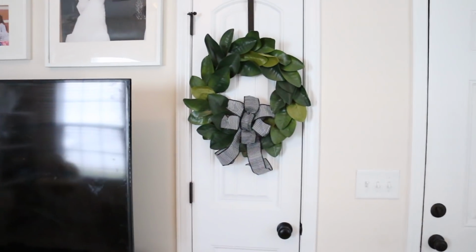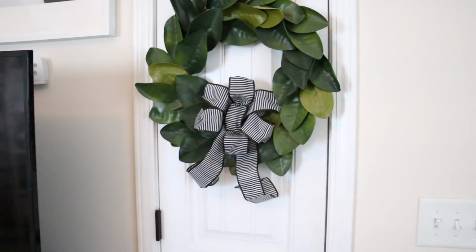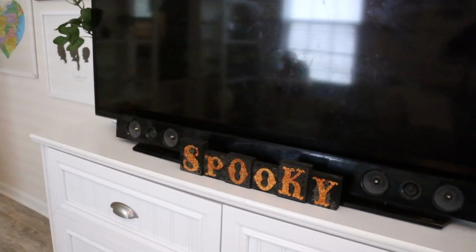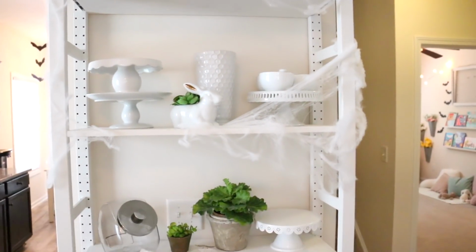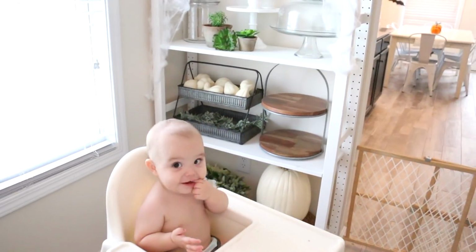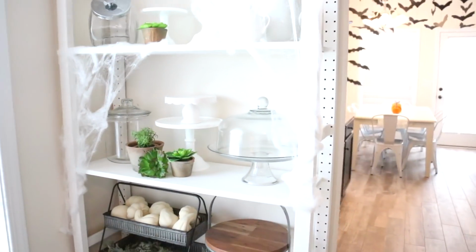Over here I added another bow. Same place as the one in the kitchen, Michael's. They were half off, I think. Put our old little spooky sign up there. And then over here we have more cobwebs because my children, they love them. I'm resisting the urge to tear them down. So we stuck some of those up and the kids thought they were amazing.